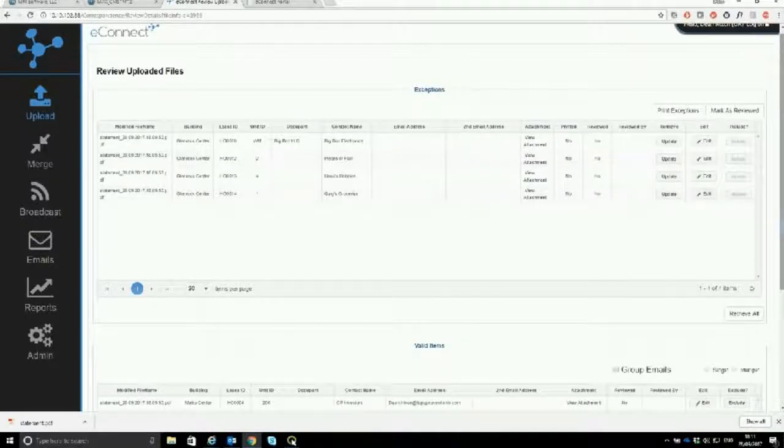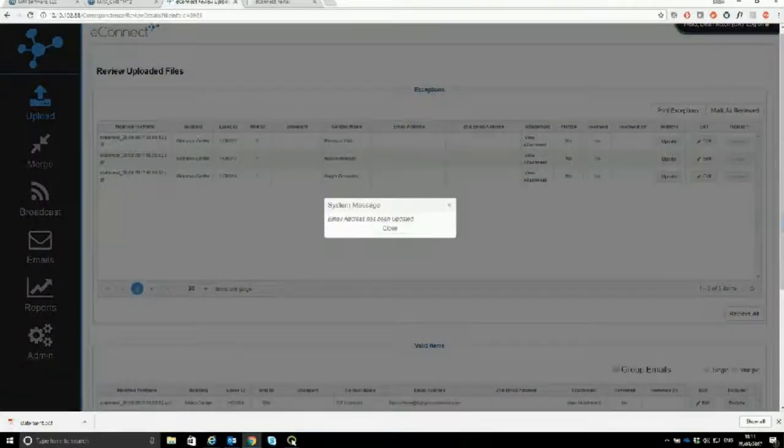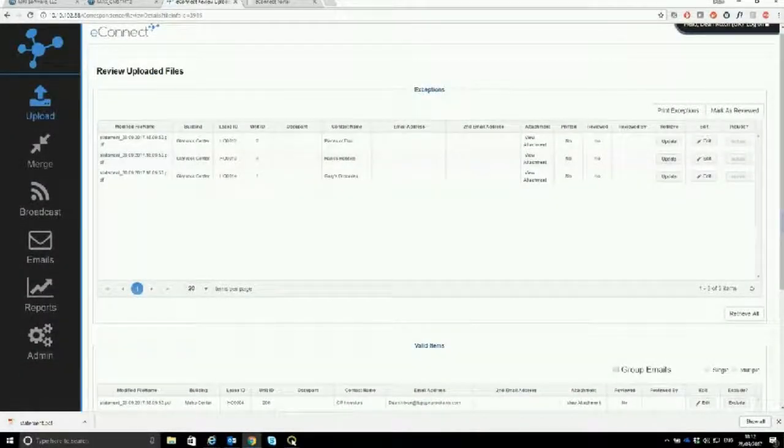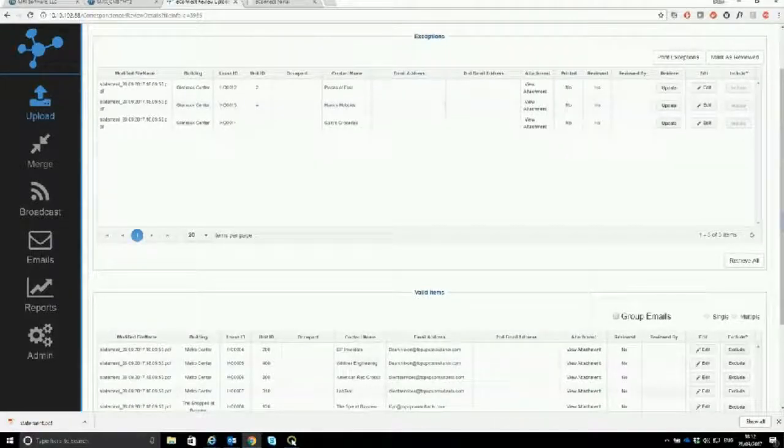So as I mentioned, when this uploaded, we went away to MRI as this was processing, and we pulled the information back. Now, what eConnect allows us to do here is if, for instance, we knew for this particular lease, for Big Box LLC, their email address because we had an email from them yesterday and we haven't got around to updating MRI yet, we can simply click Edit, and then type in our email address. Now, depending on how you want this to work, because it's completely configurable, when we click Update, we can either send a signal back to MRI for you, and that will automatically update your MRI lease record or your relevant record where it's come from, or you can just update it the one time that you're sending it here. And you'll see that item I've just updated will then move from the exceptions at the top down to the valid items at the bottom.